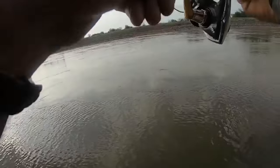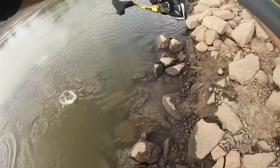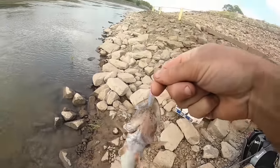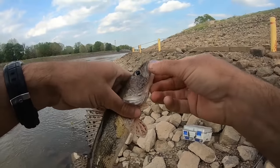There we go, at the bank. What is this? Right, oh my God, it's a sauger. It's a sauger. It's a sauger. Yes. Woo. How about that? First fish, I'm gonna lip him.